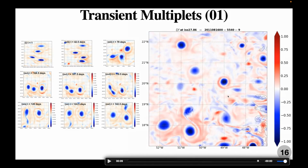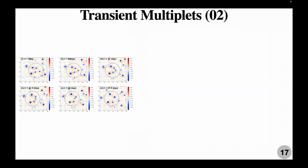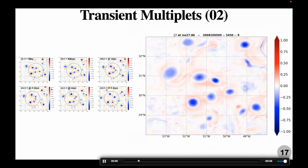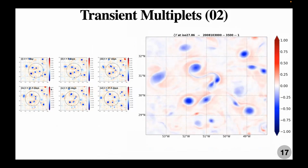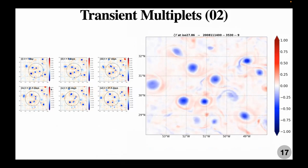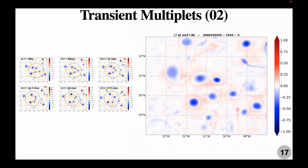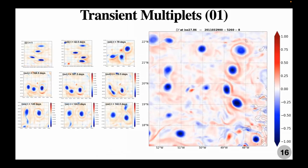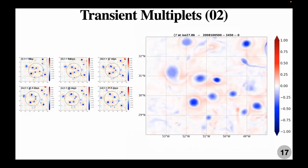There is another example. This is an example of quadruplet, triplet, and duplet. So I have another example of a quintuplet, and this is good to see with the movie too. We can see here these 5 ones, and this is a very short animation. We see there is a merging going on, and it doesn't last very long. It's just for 41.5 days, and they got separated, unlike this one which is for 5.5 months. This is very fascinating.